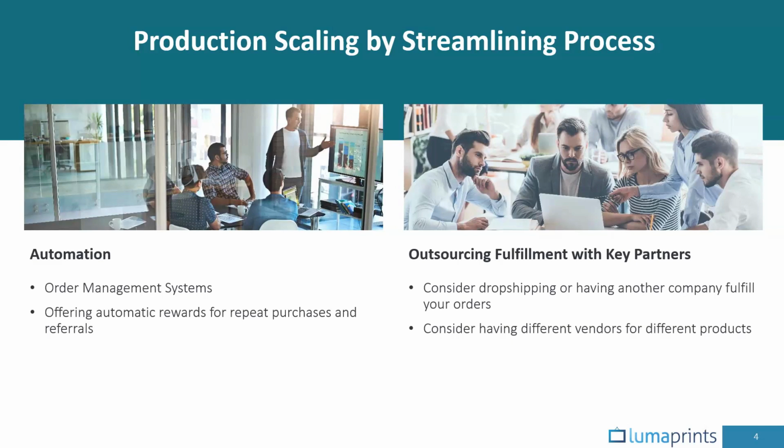I think another example could definitely be, say, you're going global with your orders. It's great to work with vendors who are local to that said place you want to target. Say you want to target Europe, or you want to target Africa, or you want to target East Asia.